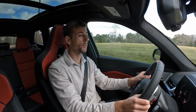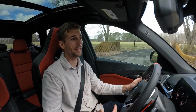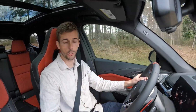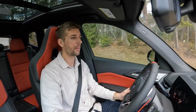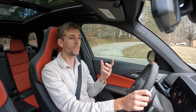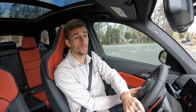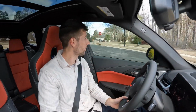So if you're looking for a sporty SUV, you're not necessarily looking for something large or something that can tow. I mentioned earlier that this does have a towing capability to it. I don't think many people are going to opt for the towing package for this. So if you want something small, you want something that you can drive in the city, and you also want something that's performance oriented, this is a great option to go with.